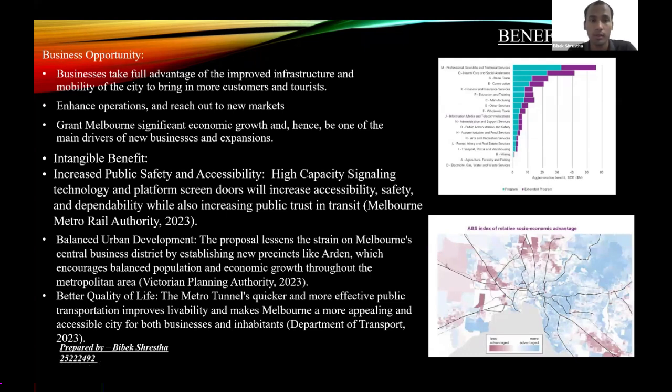And now also there are job opportunities, where we can see an increasing number of opportunities in the economic aspect, as by 2031 there will be new operations and the establishment of new markets.